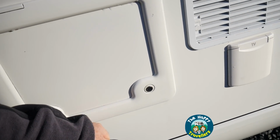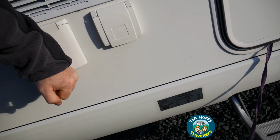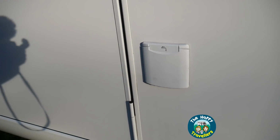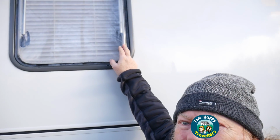Make sure that's closed. Make sure all these are shut. So I just do a double check on those and make sure they're all closed up. This time I can go round and make sure that all the window latches are closed, that all the door latches are closed and locked shut.